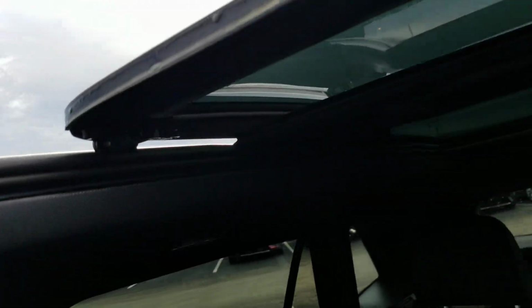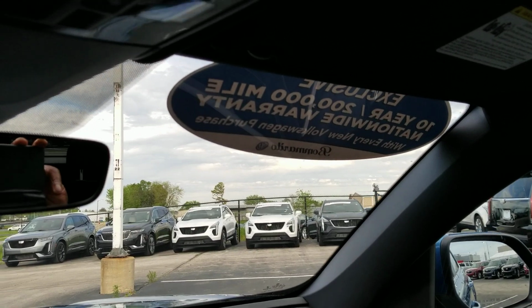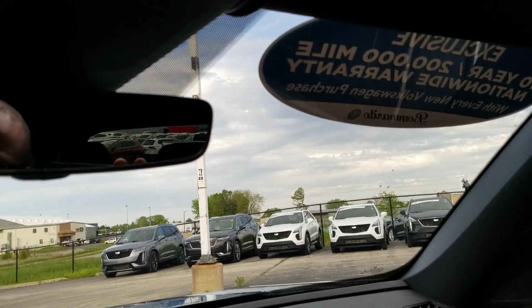There's that pop-up windscreen right there. And this panel opens up and stacks on top of the back section there. Super nice. Again, this is a V6, so this is going to have a little power to it. 276 horsepower.